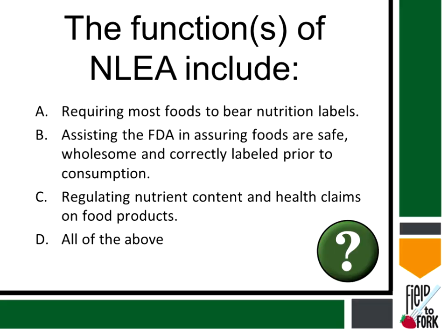So let's have a little quiz for you here, or a question. And if you can, in the chat box, if you want to go ahead and write down the letter that you think best addresses this. The functions of the Nutrition Label and Education Act include which of the following? And so I'll just give you about 10 seconds to look over those answers.